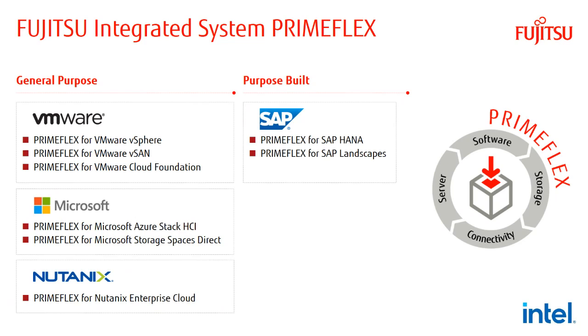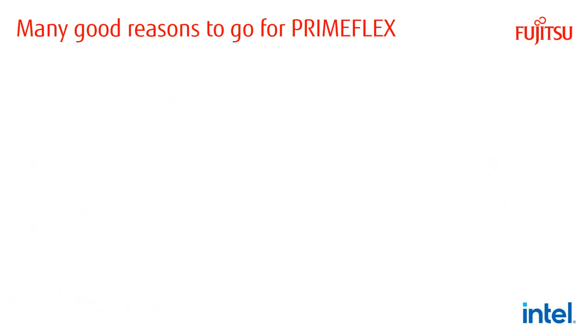The slide shows the PrimeFlex lineup of systems and the mapping to the topic areas I just mentioned. All PrimeFlex systems seamlessly integrate with public cloud services, ensuring a consistent user experience across locations. Hence, PrimeFlex is truly a family of hybrid IT-enabled integrated systems. Well, although most has been said, let us recapitulate what makes PrimeFlex different.